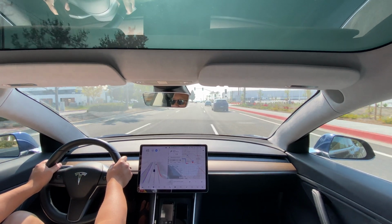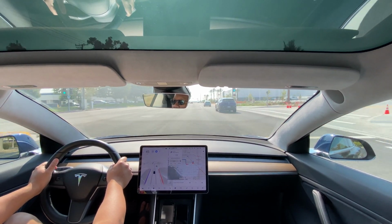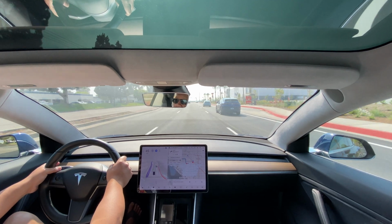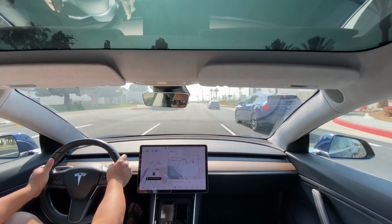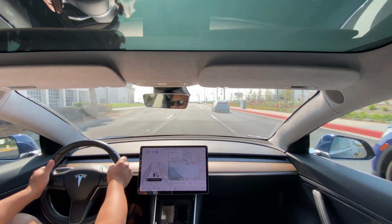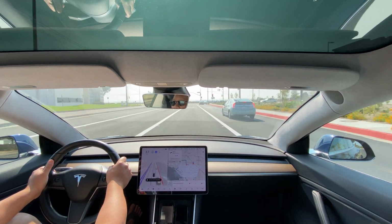Still wants to go to the middle lane. Alright, well, let it. I would have taken the lane behind the ID4, but it kept changing, so.